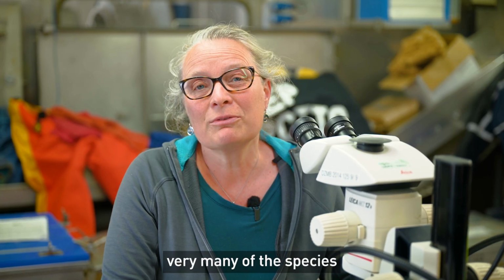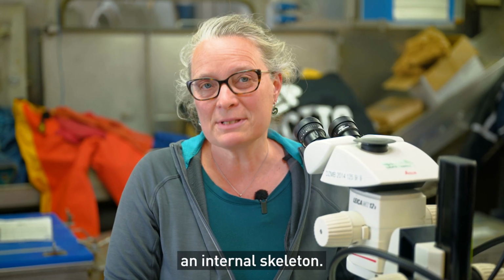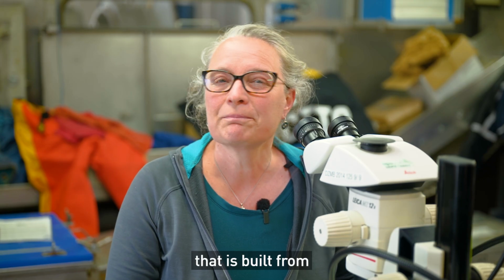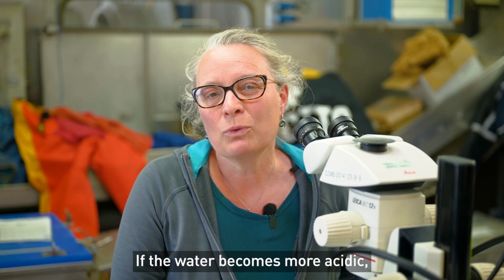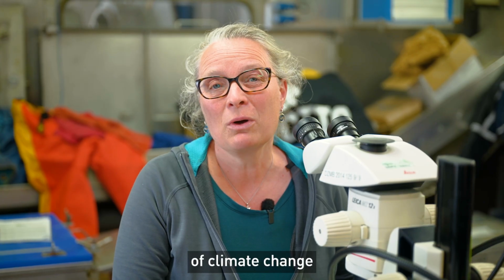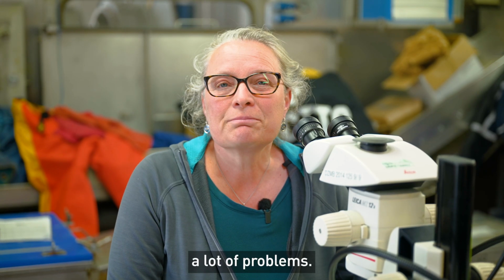Also, very many of the species in the deep sea are small invertebrate species, so not having an internal skeleton. And they very often have an outside skeleton, what we call an external skeleton, that is built from calcium somehow. And this is very difficult for them if the water becomes more acidic, as happens with ocean acidification, which is a second part of climate change as well. So the deep sea, even though it's far away from us, is already now suffering a lot of problems.